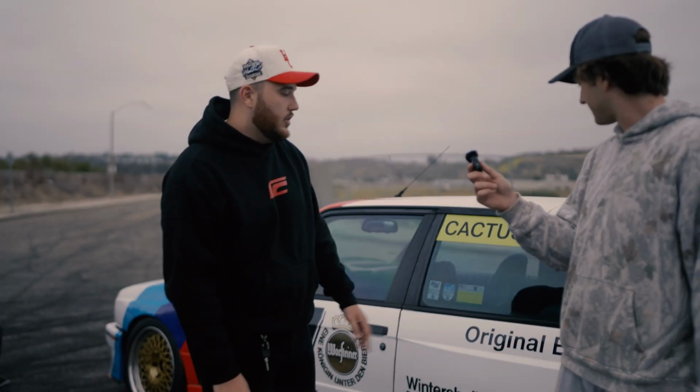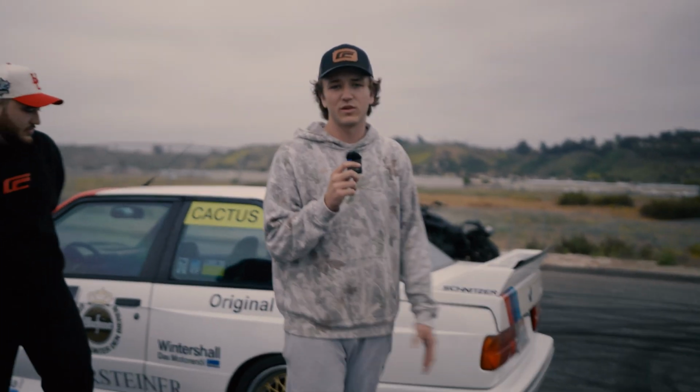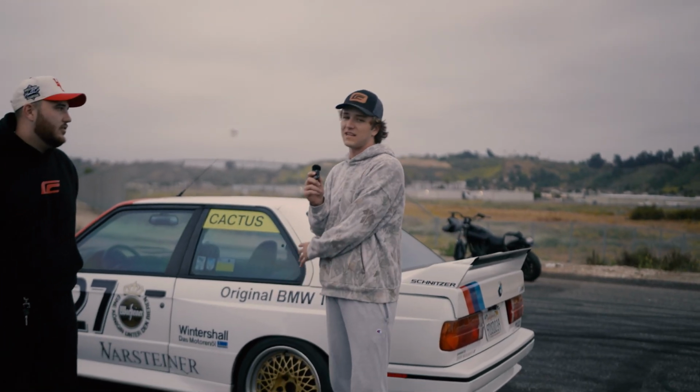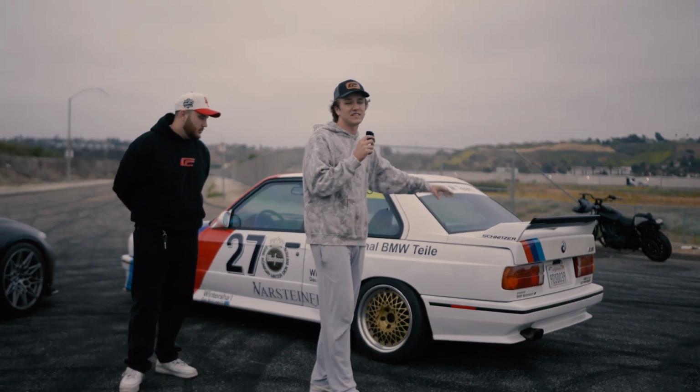But for the most part, dude, this thing is all original paint. With the livery, right? Yeah, the paint's original, and then the livery came later. I mean, yeah, bro, you can't go wrong. E30 M3, it's iconic, arguably one of the best M3s, and it's kind of hard to get your hands on one of them. So it's cool that we have one here and such a good example of it as well.